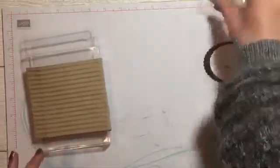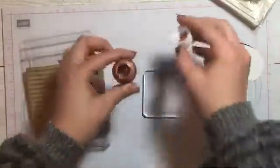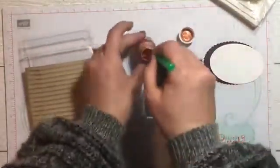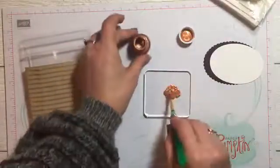So the cool part about this corrugated embossing folder is that it has such a really fun texture to it. So what I want to do now is I'm going to take our copper shimmer paint, and I'm going to put it on using a paintbrush. I'm going to put a pretty thick amount, just dab it on here, because I'm going to use it for the whole box.